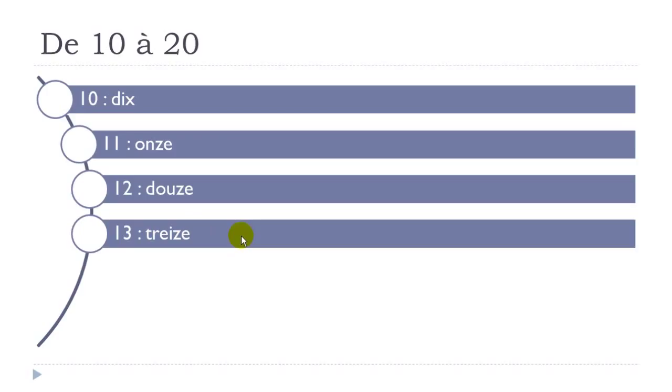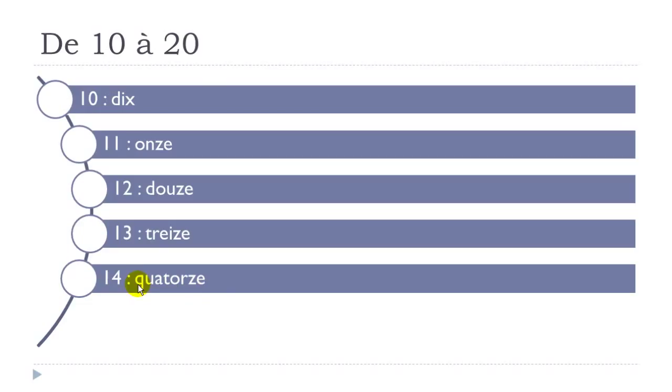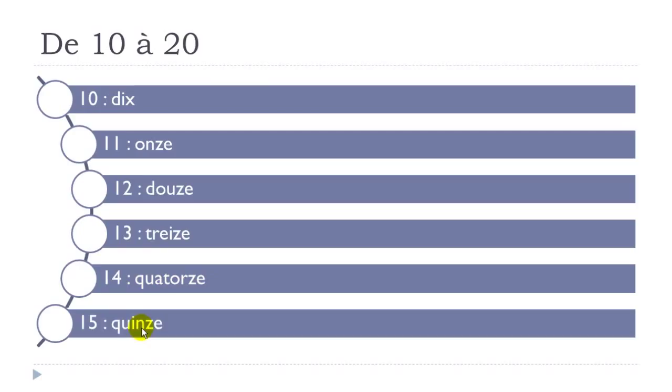And here, quatorze. Remember, Q and U here. Basically, you've got to put this U vowel, because that's the rule in French, even if you don't pronounce it. So you will get the sound K. Quatorze, quatorze. Same thing here, quinze, quinze. I-N, nasal, so it's un, quinze, quinze. Then it continues, of course.